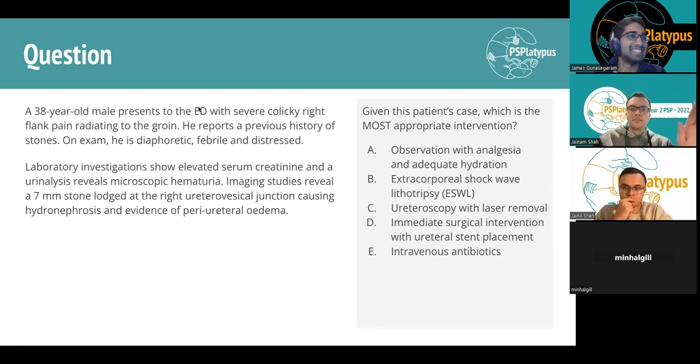Essentially, what we have here is a patient who has renal colic, and we're worried that this is due to renal stones. Okay, so that's the main basic thing we're thinking about. And obviously, they're in quite a lot of pain. We also have a situation where this is not just your regular renal colic with stones that are causing pain, but we also have damage somewhere along the renal tract.